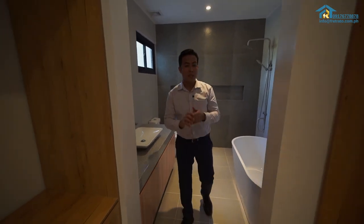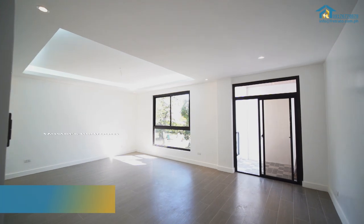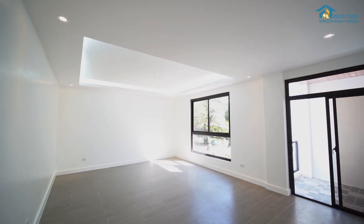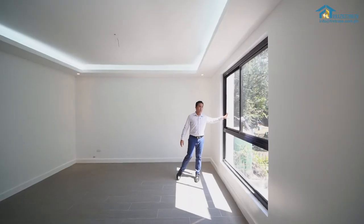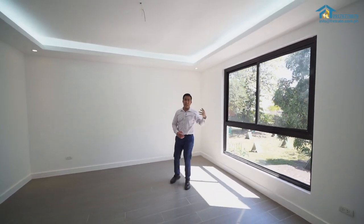All right, let's go check how big is the master's bedroom. So this is the master's bedroom. It's very big. It can accommodate maybe up to king size bed. So you have a window. Pag binuksan mo to, since walang development sa labas, mahangin siya.